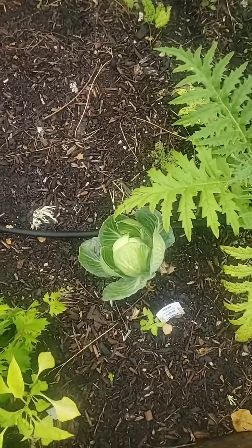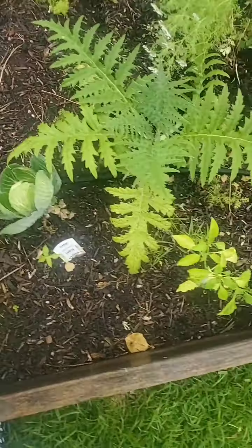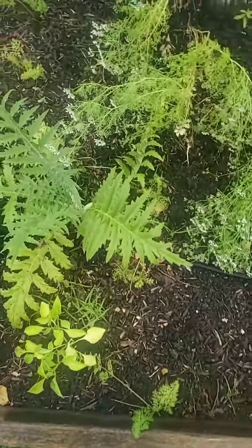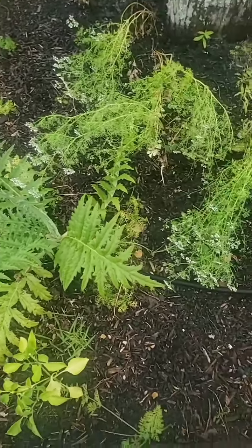Cabbage start. I bought in February. I thought it was going to bolt and it still hasn't. So now I'm just kind of waiting to see how long it'll last. My artichoke.